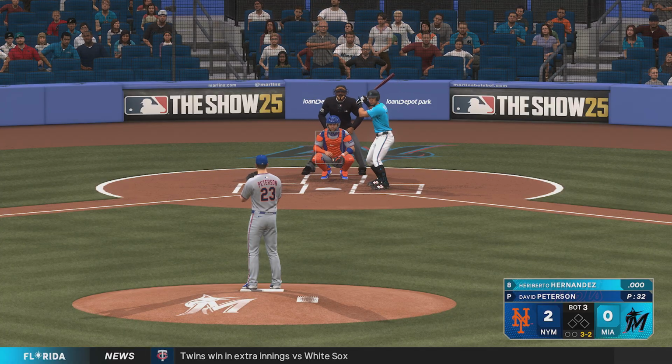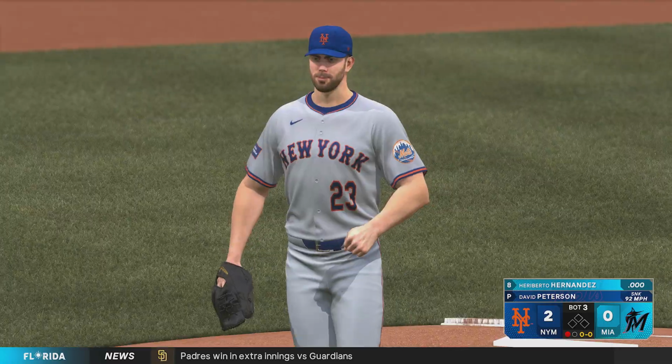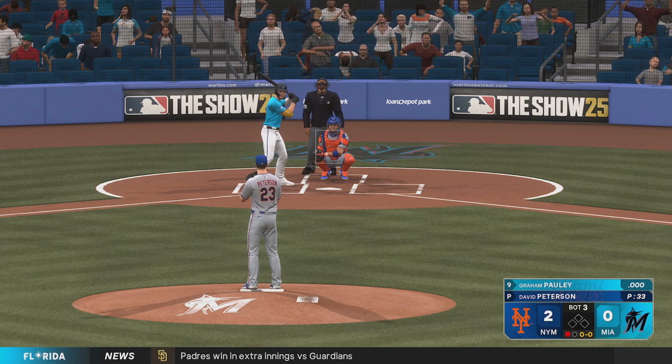And boy, that was the pitch. 3-1. You want to be really aggressive on the fastball. Swing and a miss. Struck him out. That K is his third of the game.